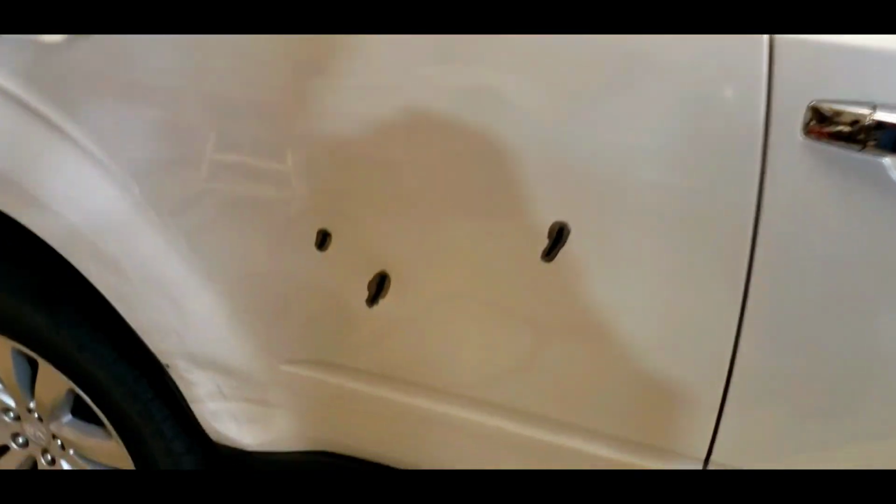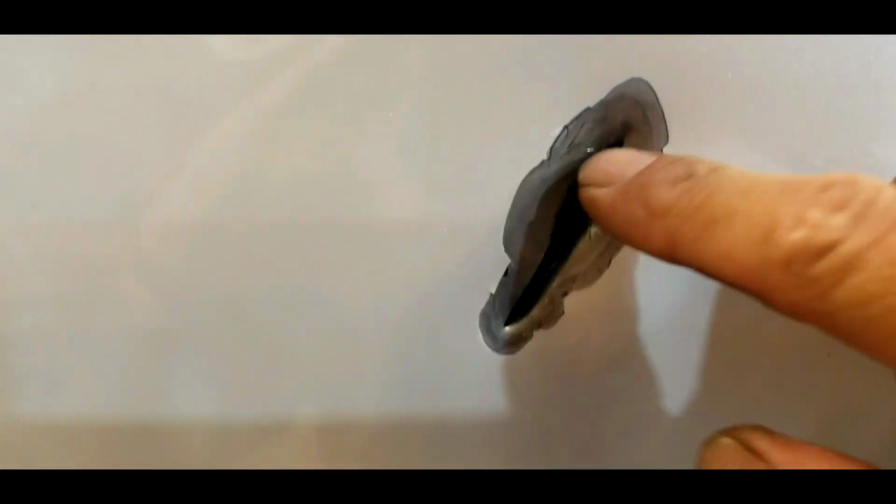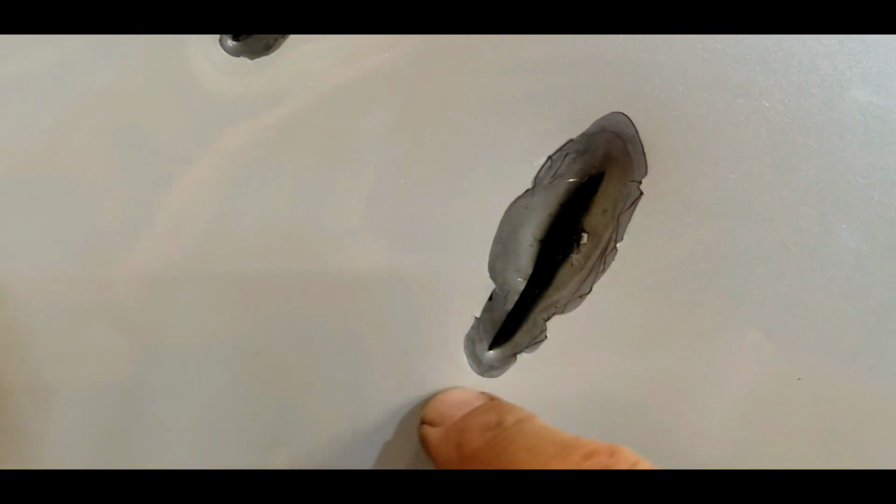All right, so this is the Subaru that has the vandalized damage. You can see the big gashes in the door there where somebody took a pickaxe all along the car. Little one there, little one there, and all throughout the car. So what I'm gonna do is I got these areas kind of peeled back, air dried, got as much surrounding peeling paint off.